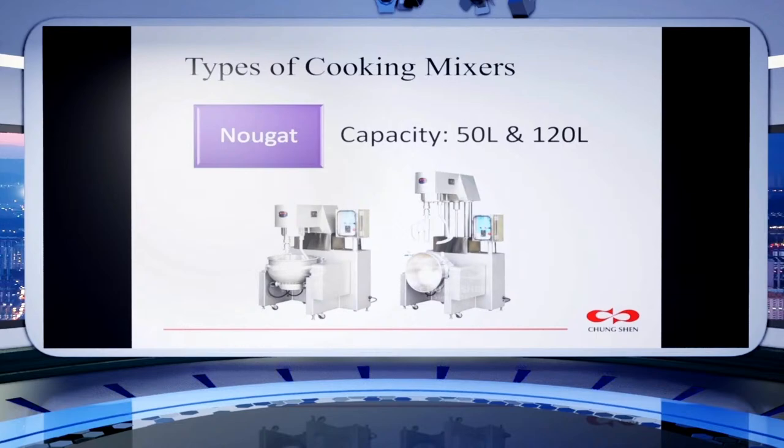The other type, this type, is specially designed for nougat candy. This will allow chefs or production to mix the ingredients easily without spending a lot of time and using a lot of energy along the way. We also have this nougat mixing video to demonstrate how that is being done.